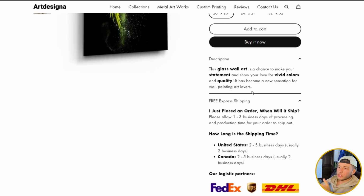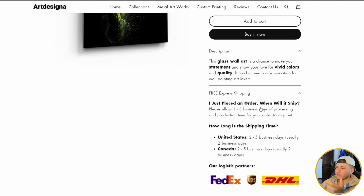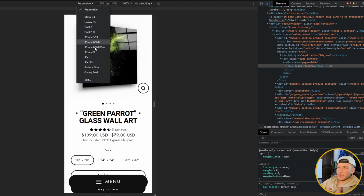All right, so you can also see the description's very short, but they didn't do a great job with this because they have bolded words everywhere. It doesn't look very professional. It doesn't look clean. And once we're in inspect, we click right here, and it's on responsive, right? Or you can select what kind of phone you want to view it on.